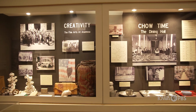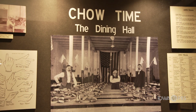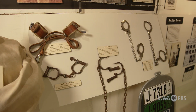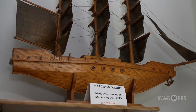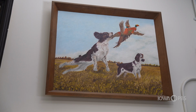A prison is run very much like a small community. That's what it is. It's a community of 1,000. And so you have to have all the basics. Part of our job is to show them elements of that small city. Exhibits include the tools of the prison trade, a gallery of Anamosa's infamous inmates, and a history of convict-created artwork, which is both on display and available for purchase.